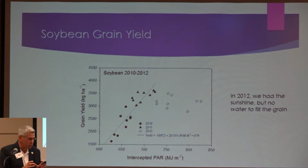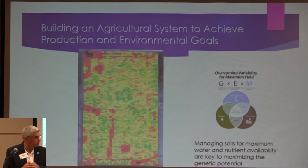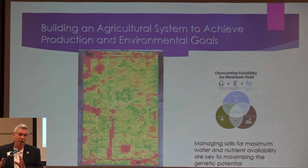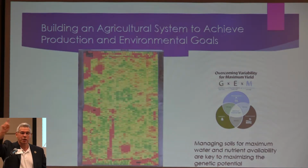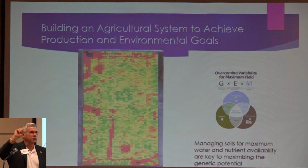How do we begin to think about the system and all these different perspectives? How do we begin to look at this? And so what we've built is a whole system of saying, how do we manage soils for maximum water and nutrient availability? Because they're the key to optimizing genetic potential. And so what we've been working on is this concept that we call G by E by M, genetics by environment by management. And let me explain it this way. Management is what we oversee. Environment is what we overcome, because what we want to do is optimize the genetics. So it's what we oversee, to overcome, optimize. Because everyone wants to get the full genetic potential that's out there.